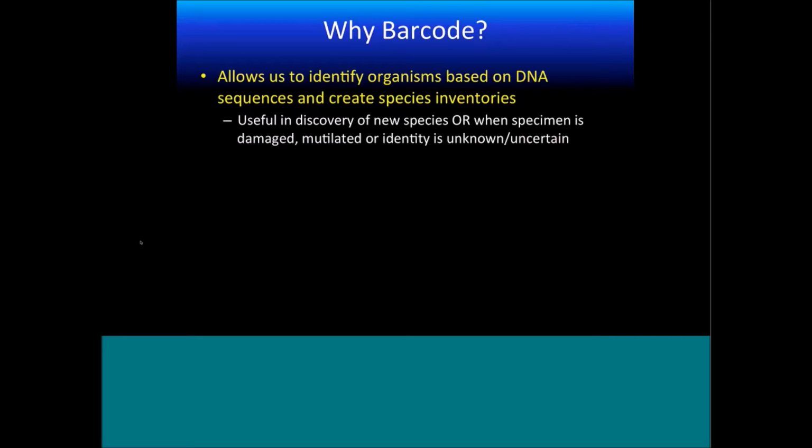So really, why are we using genetic techniques to characterize biodiversity? Well, this really allows us to identify organisms based on a DNA sequence. And why would we ever need to do this? This turns out to be extremely useful when we are trying to discover new species. You can imagine that a lot of the specimens we bring up in these nets are sometimes damaged, mutilated, or we're unable to identify them just based on traditional taxonomic methods. So we can take a very small clip of tissue, sequence the DNA, and we are able to identify what that organism is.